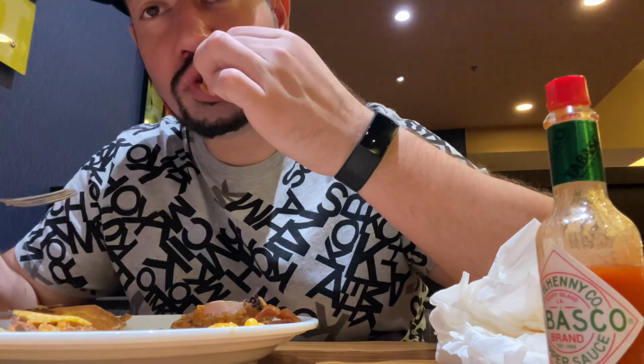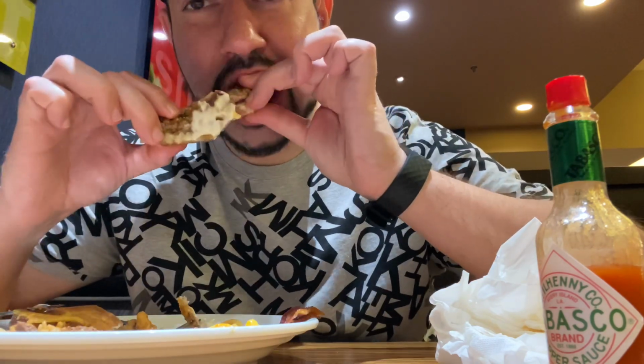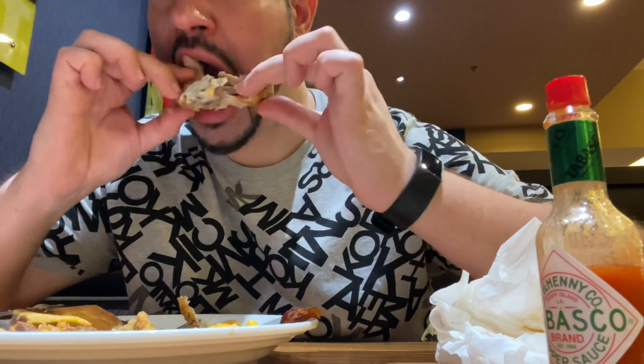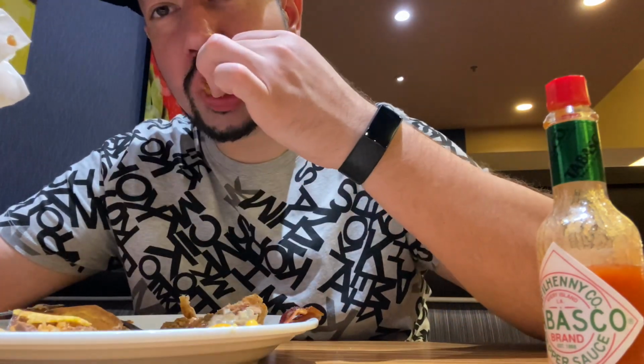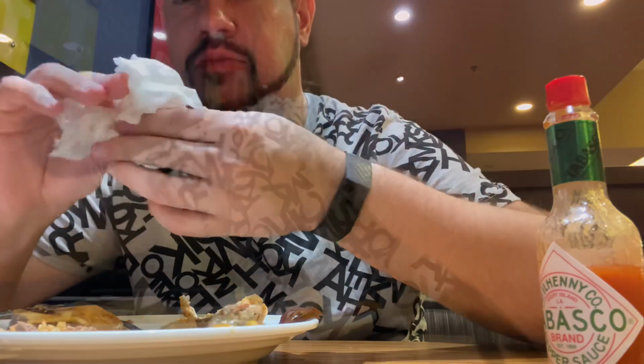Let me fix my taste buds real quick with this crispy bacon. I can't even put the bacon on a mac and cheese. The fried chicken's good. But the mac and cheese, I would run from it. Okay. Enough about that terrible mac and cheese. And the fried chicken's good. I like the fried chicken.